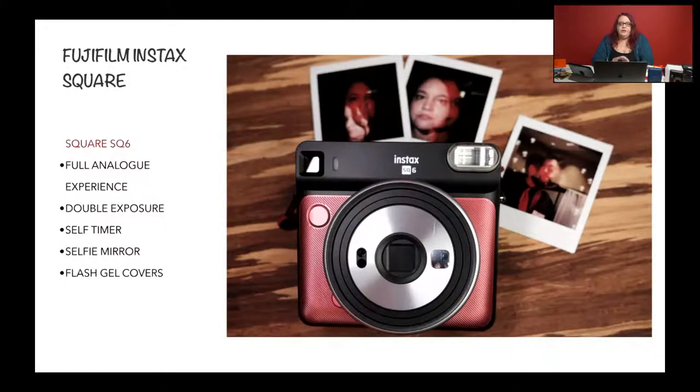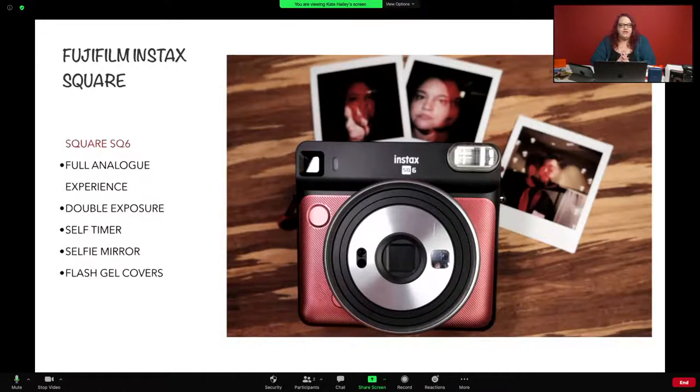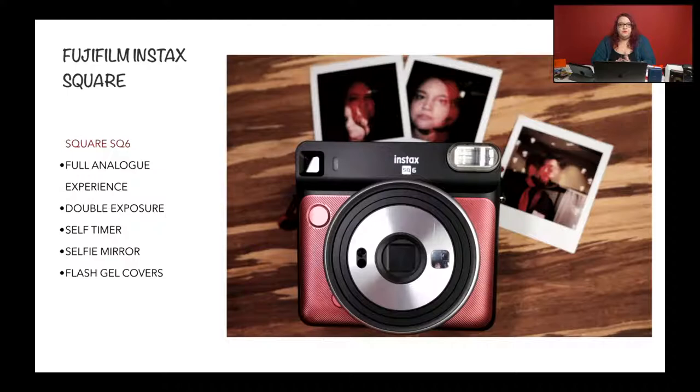So with the SQ6, which is still readily available, and of course I had to get some kind of red version, there's white and gold and blue, I think, anyhow. Again, it's a full analog experience. What you shoot is what you get. The fun thing with this camera, there are a few setting options. There's also a tripod mount, so there's a self-timer, there's a selfie mirror, so you can properly frame up your self-portraits when you want to do them.